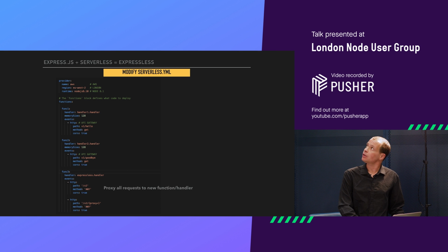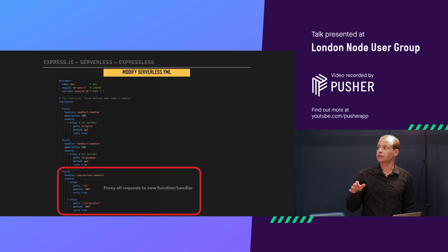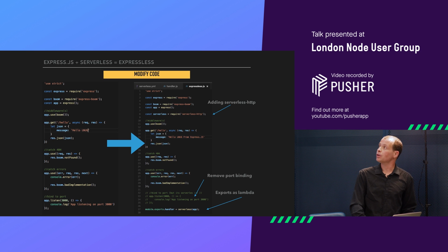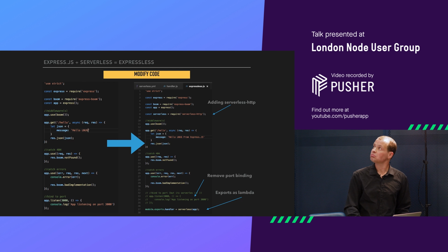So if we look at the serverless YAML file again, you can see that we're adding a third function, which tells serverless, or tells the API gateway, everything that goes into /v2 goes into my handler, which we're going to see also soon. And then we need to modify the code. So we're adding the serverless HTTP as a dependency, we remove the port binding, and we export the app as a Lambda function. And that's pretty much it.